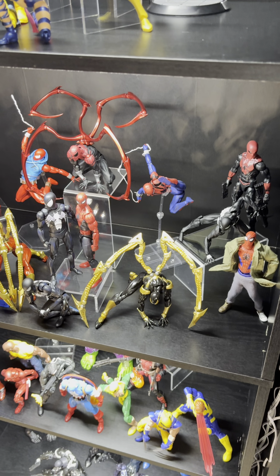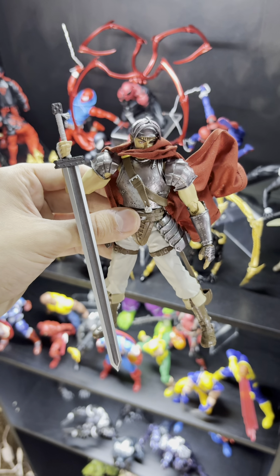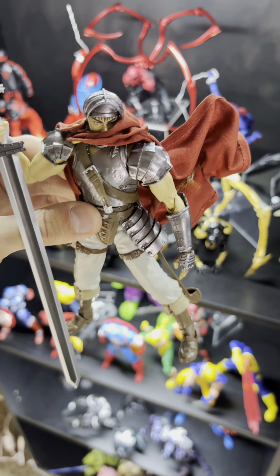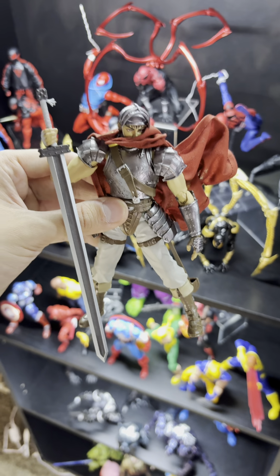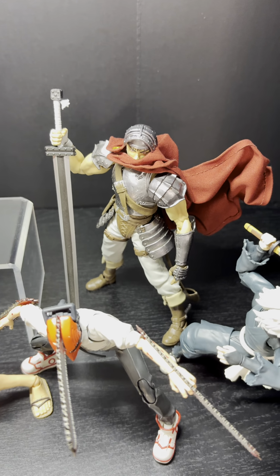For my 3rd spot, I am going to choose the SH Figuarts Band of the Hawk's Guts. This figure is beautiful, from the paint job all the way to the cloth cape. Makes it such a great figure to have, especially if you're a Berserk fan. The price is a little hefty, which is what held it back on this top, but as a figure it is great.